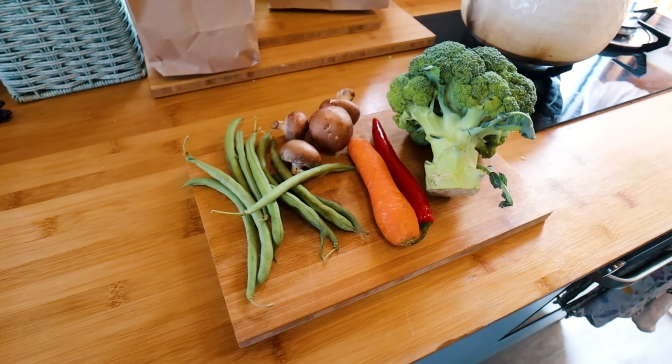So enough of dancing. This £5 worth of ingredients we're about to turn into something delicious.